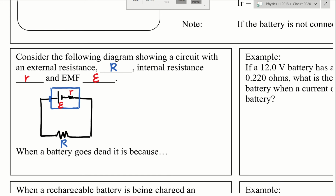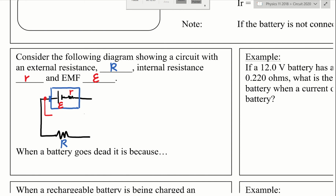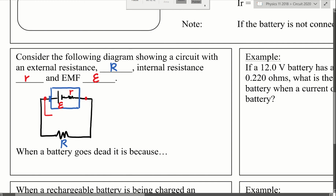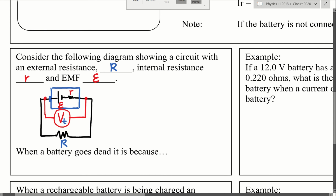Okay? So if you actually take a voltmeter and try to measure the voltage coming out of the battery directly, of course, you cannot get inside the battery. You can only measure it from the outside. So if you get a voltage meter and try to measure the voltage, what you will measure instead is the terminal voltage. So you won't be able to measure the EMF because the electrons lose a bit of energy when they are already inside.